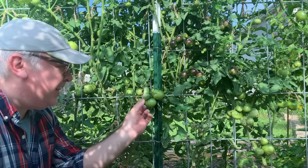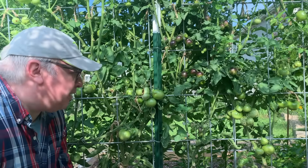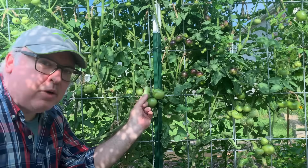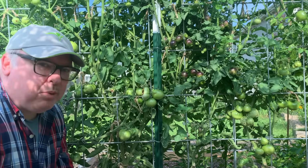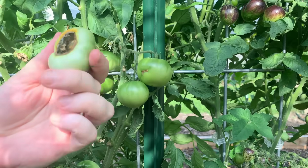If you notice blossom end rot, chances are the affected tomatoes aren't going to be big enough for you to need to worry about salvaging them. I did read in some educational sources that if the fruit is large enough and ripened, you can remove it from the vine, cut out the blackened part and eat it, but I find it's not worth it. I just remove these impacted tomatoes and move on.